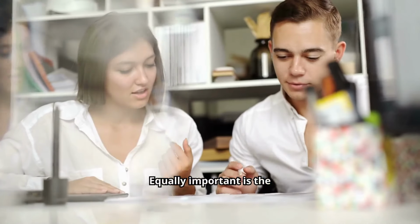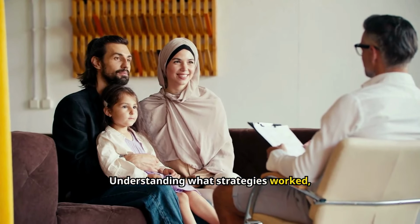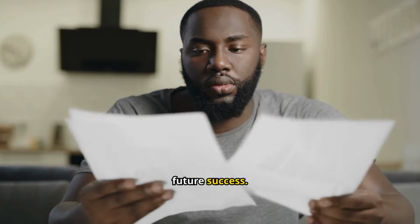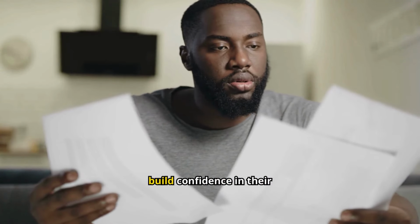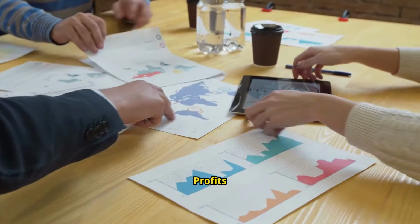Equally important is the documentation of successful trades. Understanding what strategies worked and why they worked provides a blueprint for future success. By consistently reviewing both winning and losing trades, traders can refine their strategies and build confidence in their decision-making processes. Focusing on strategy over profits.